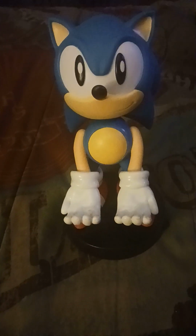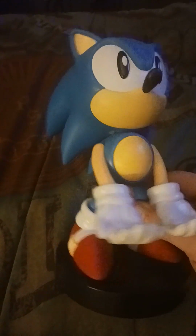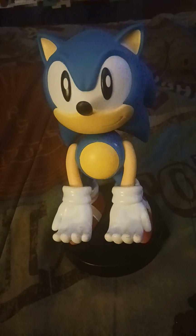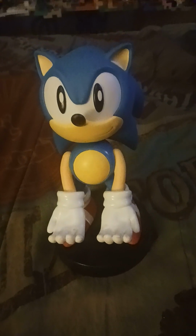Oh my goodness, guys. I love this Sonic the Hedgehog phone holder a lot. This thing looks really, really cool and super extremely neat. And you know what else they have out there? They also have Tails and Knuckles versions of the Sonic version here.